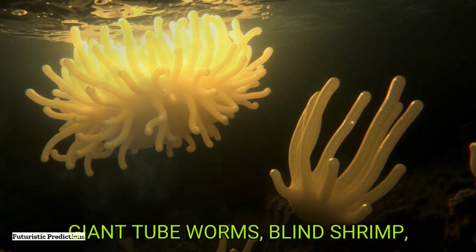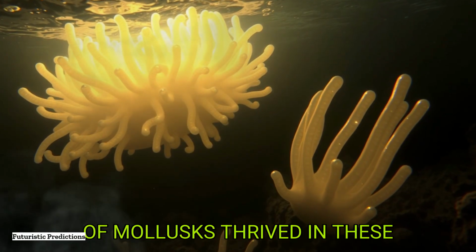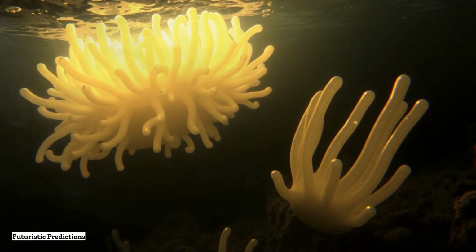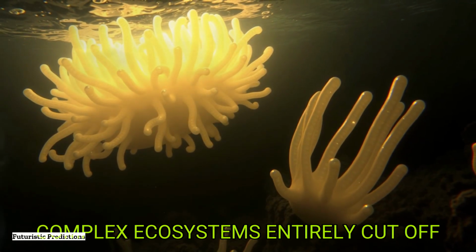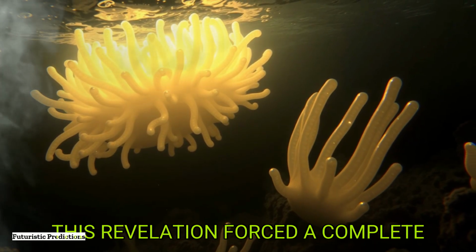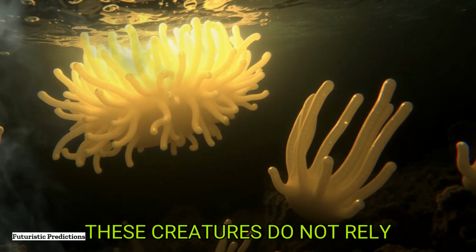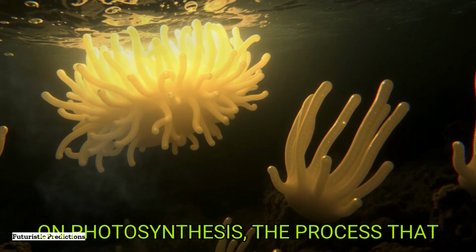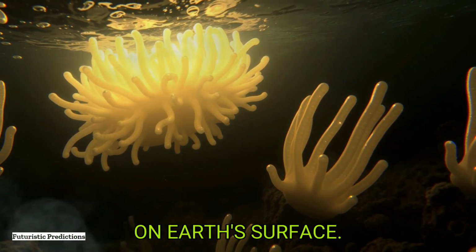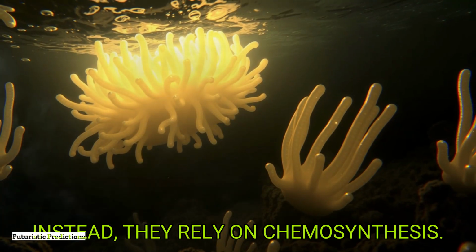Giant tube worms, blind shrimp, strange crabs, and unique species of mollusks thrived in these superheated, chemical-rich waters, forming dense, complex ecosystems entirely cut off from the sun's energy. This revelation forced a complete rewrite of the rules for life. These creatures do not rely on photosynthesis, the process that powers almost every other ecosystem on Earth's surface. Instead, they rely on chemosynthesis.